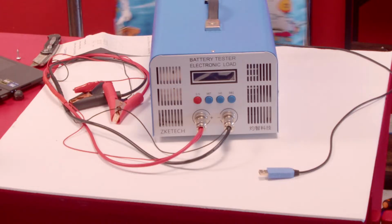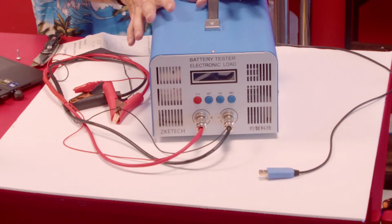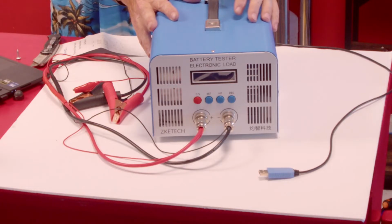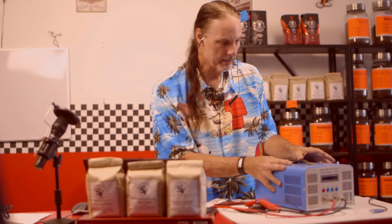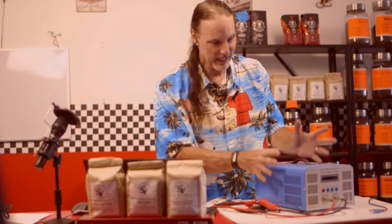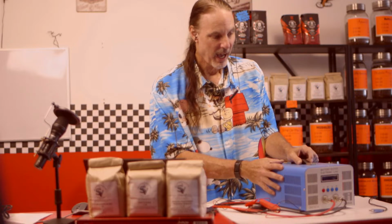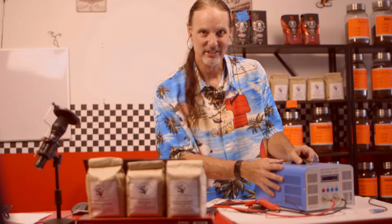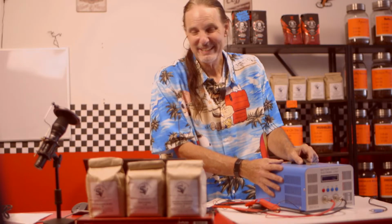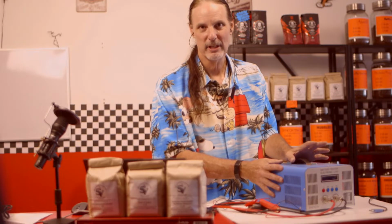So this is one of those you absolutely do not have to have. I got caught up in the wave of building the battery and how it was going to go together and what I needed to do. And I ended up getting one of these because I thought it was absolutely necessary to test every cell and make sure it was good. And as I got into it, I learned that yes, in the old days it used to be absolutely necessary, but these days it's not absolutely necessary.